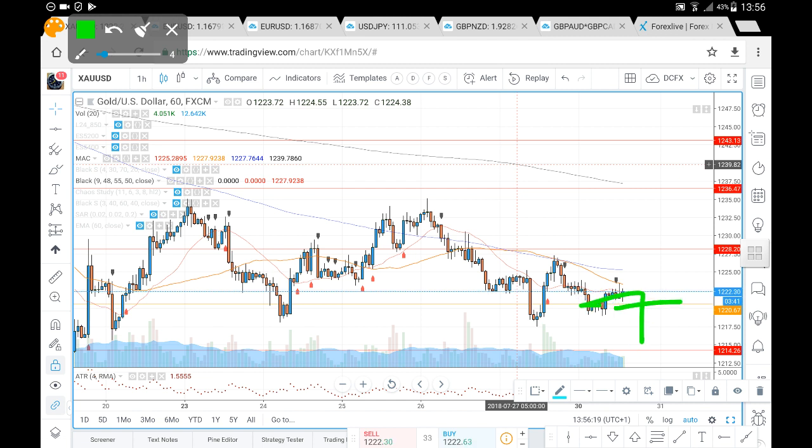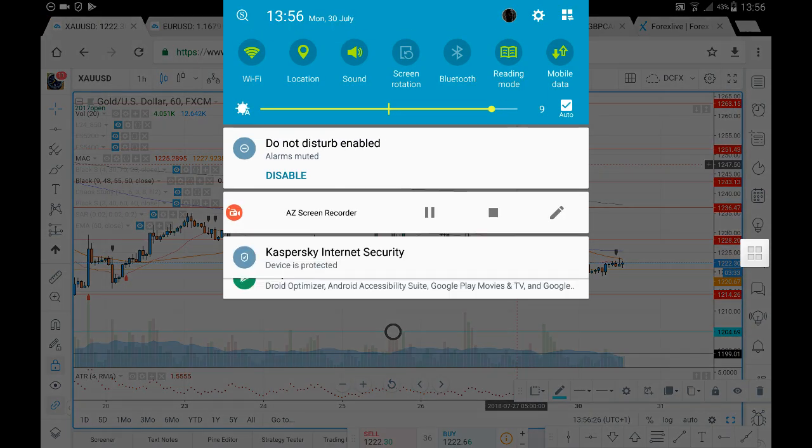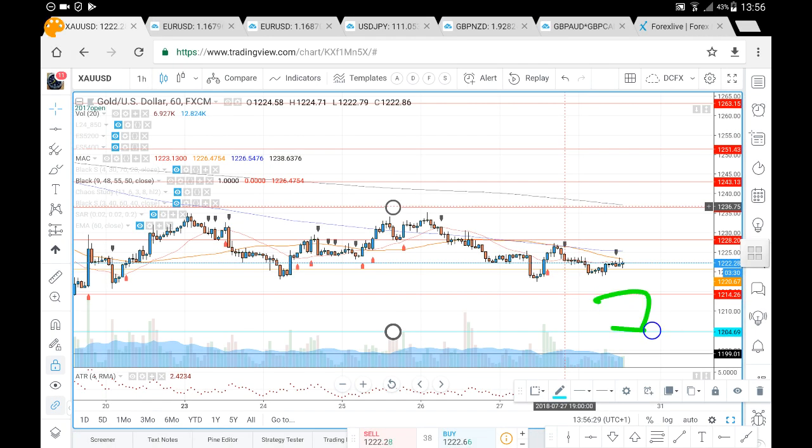Failure to hold support at the 1220, we'll be looking for a price to move down towards that 1214.26. And if we're not able to find support there also, the very next levels that we are looking at are the 1204.69. Successful break from which we'd expect the far end of the range to be in around that 1200 level here on the XAUUSD.